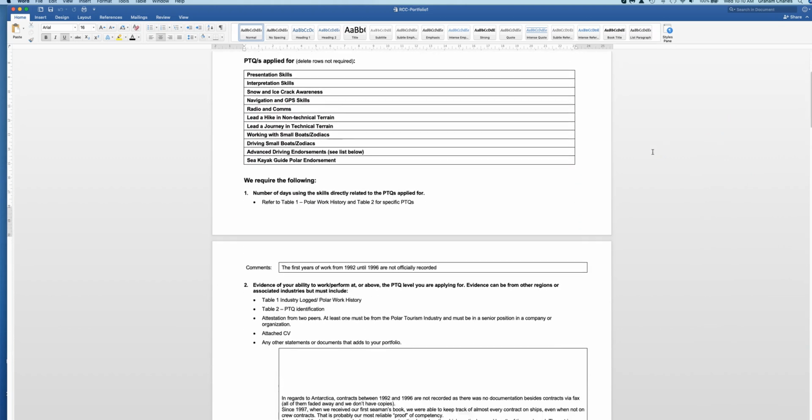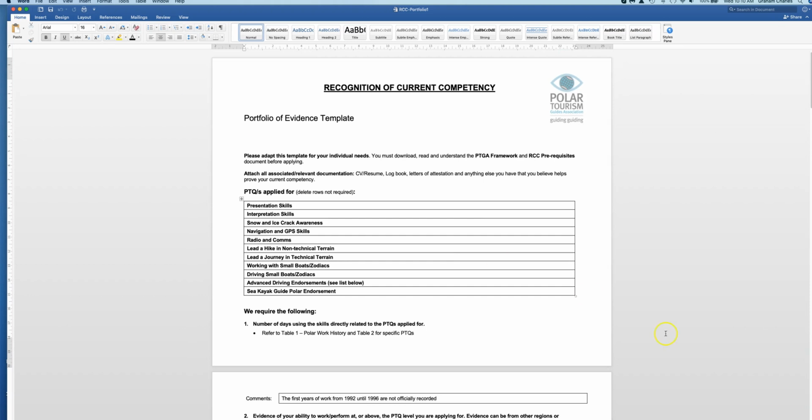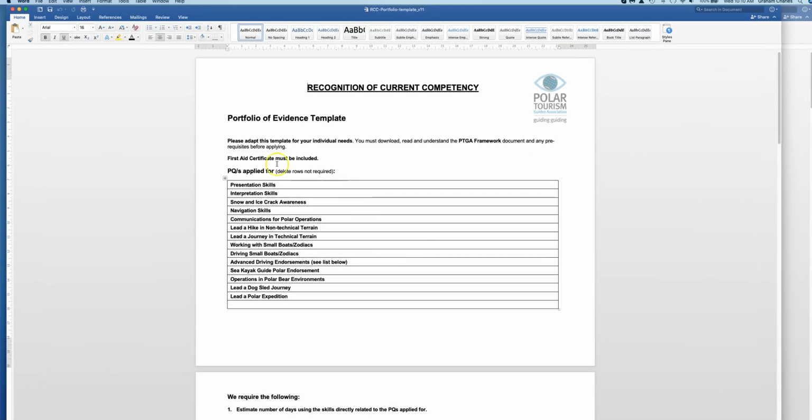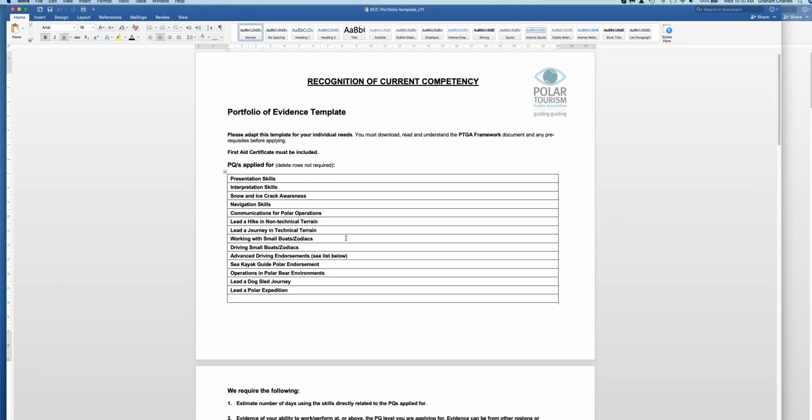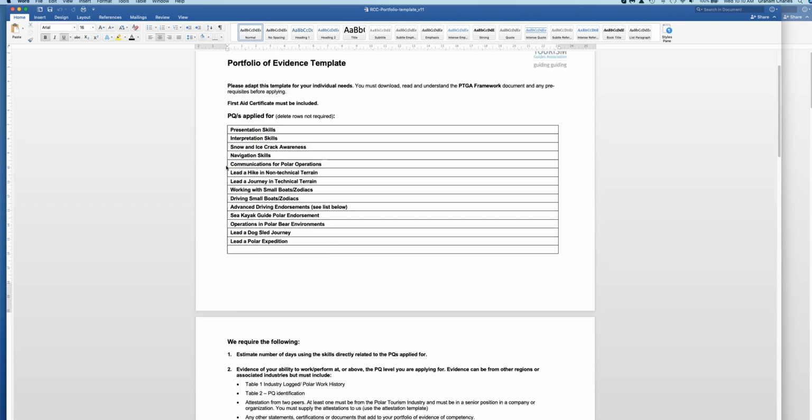Scroll down here. Oh, sorry. Let's go back. This is the blank one. So I'll run through the blank one first and then show you one that's been filled in so you can see what it looks like. So here's all the PQs. You cross out the ones you don't want.